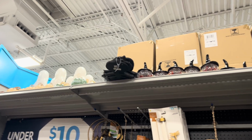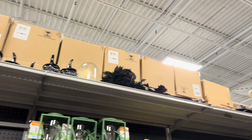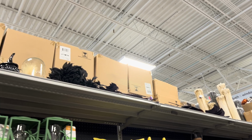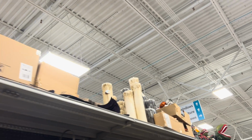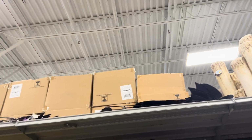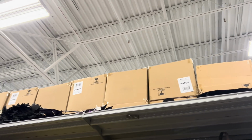You know what, I almost thought we were done, but we're not. This is an aisle we haven't been down yet, and there's a bunch of stuff on the top shelf again that we haven't seen. Okay, so there's more of those candles up here, and there's a lot of metal signs that I'm not gonna kill myself to get up there. We'll just have to see them another time.